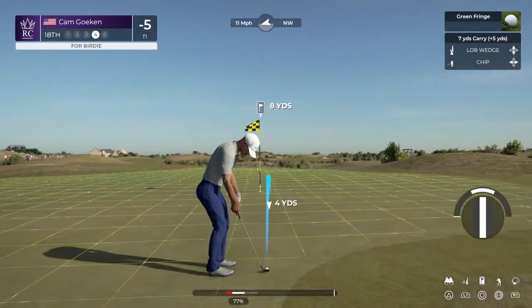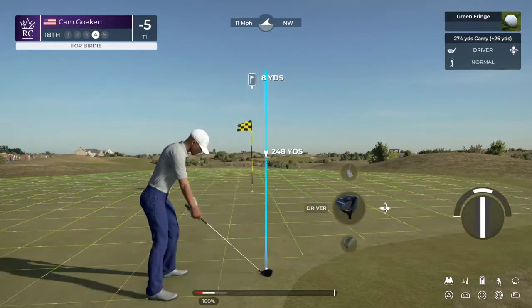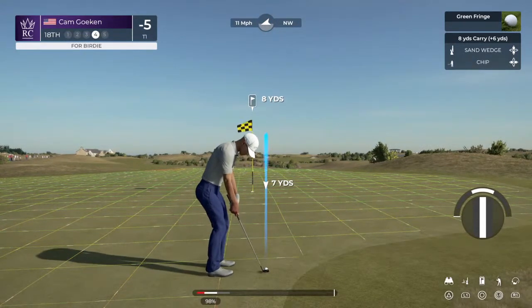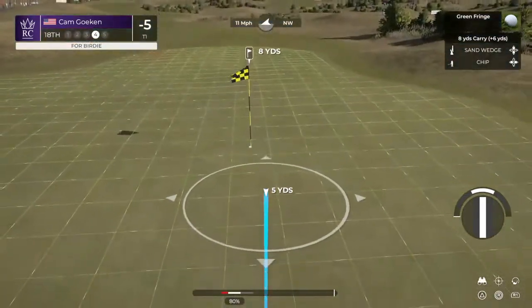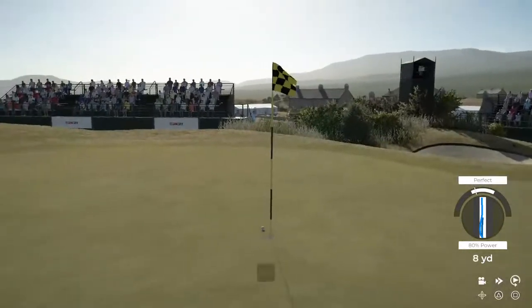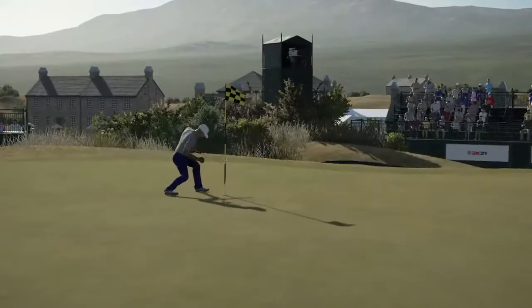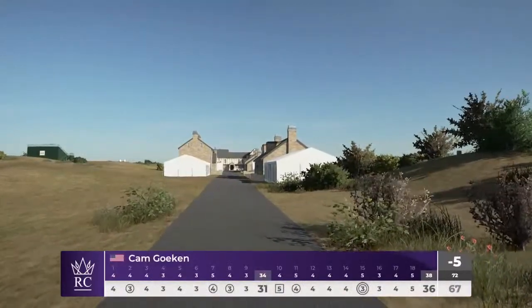Ooh, what a time to chip one in here. Do so, and you'll win the tournament. Wow, that almost went in the hole. And they'll walk away with a par on this one. And with that, this player will win the event. They ended up tied for first, but after a count back, they come out on top.